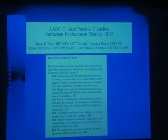Rescue or therapeutic administration of surfactant after the initiation of mechanical ventilation in infants with clinically confirmed RDS is strongly recommended. And you see that one's the highest level of evidence. So some people would argue that that should have been our first recommendation because it's 1A, one of the higher levels of evidence that we can come up with. Everybody's a critic, though, you know.